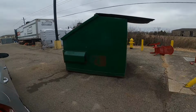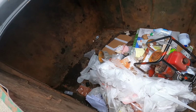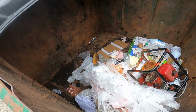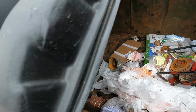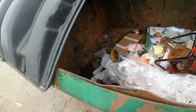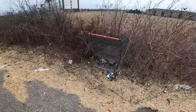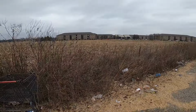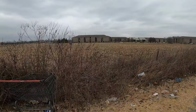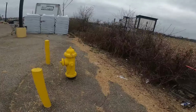How many dumpsters does this Rural King need? Okay, well that looks like an old generator. There's like a huge car part or something in there. Yeah, I'm not gonna dig in that. It's just some dust back here. Not doing so well, but it does hold up to 400 pounds. We got a cart back here, and a cornfield. Oh no, those aren't apartments. Yeah, they are. I don't see any dumpsters, though. Huh. The Haven. Okay.